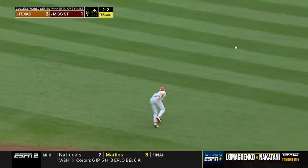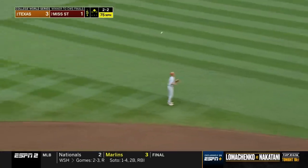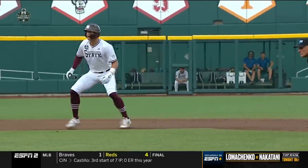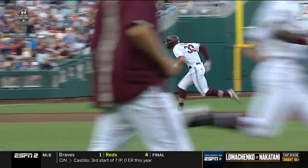And a liner over the head of the second baseman. Cumbest did not know if Daly was going to be able to catch that ball. So he now makes it to third base. But men are on the corners with nobody out.